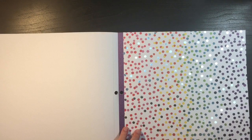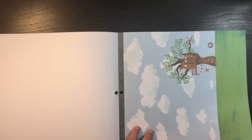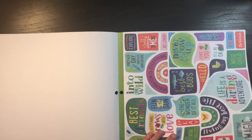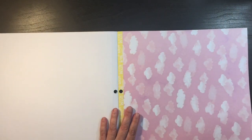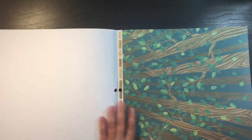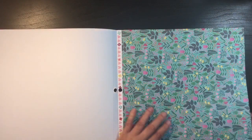You have your variegated, rainbow color polka dots. You have your playhouse, another sheet that can be fussy cut out of phrases and different things, and your pink with white clouds, your Jack and the Beanstalk type trees, and then it looks like clubhouse signs that could be fussy cut out, and then the floral. That's it for the designed paper.